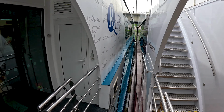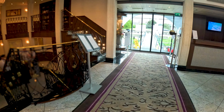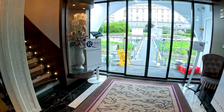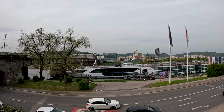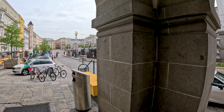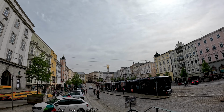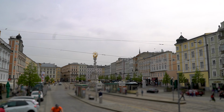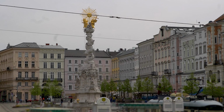Then I had a nice dessert, and then it was time to head into the city center through the Thomas Hardy. You can see the typical interior of a Skilla ship. From here it's just 5 minutes to walk to the main square. You just have to go up to the bridge and then to the left, and then you're at the main square, the Hauptplatz, which is the main tourist attraction of Linz. Quite a beautiful place, so very easy to reach.